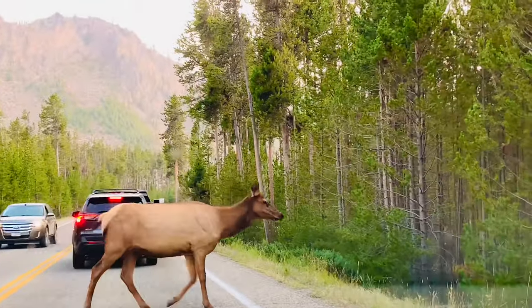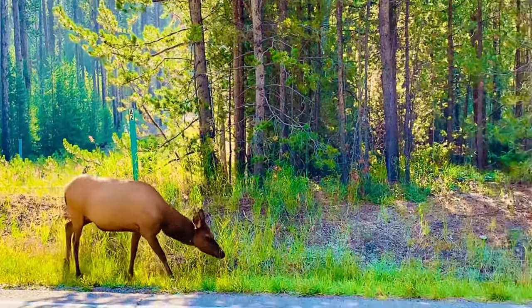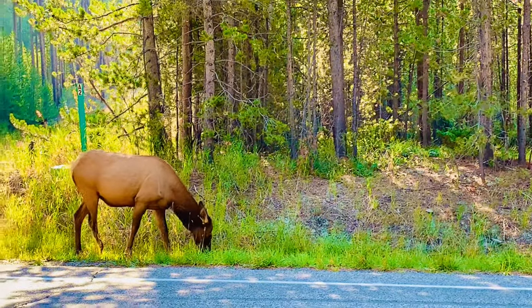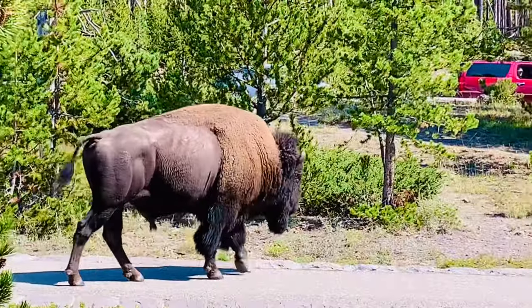Hayden Valley and Lamar Valley are the best spots for wildlife sightings. Bison, elk, black bear, grizzly bear, moose, and bighorn sheep all call Yellowstone home.